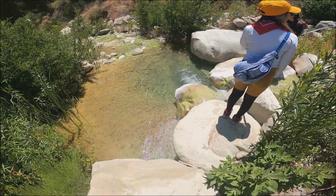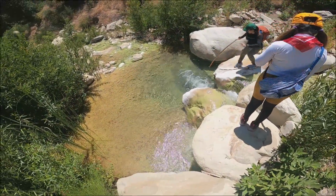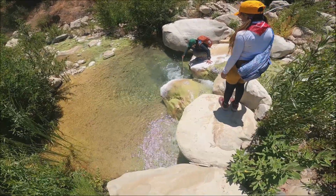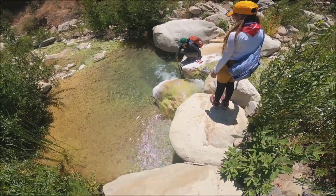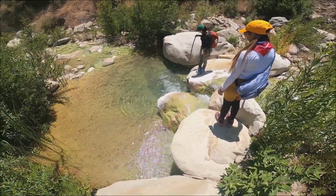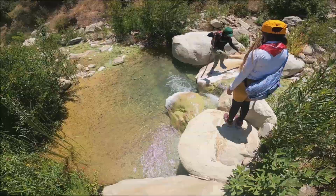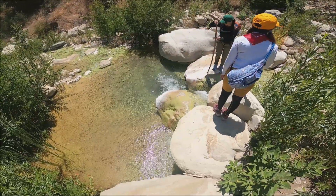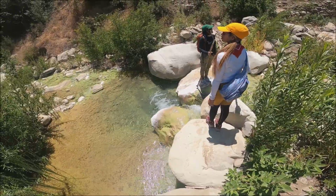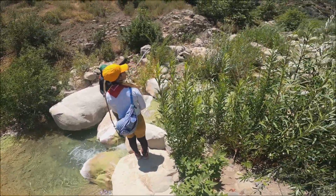So we reached just like the fifth or seventh pool on this trail. This one, as you can see, cannot be reached by that stick, that staff that Tessa is holding right now. And it's so clear, so refreshing. And you're so tempted to dive in and cool down on this, not hot, but it's a cool Monday.